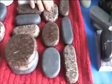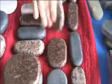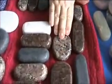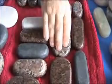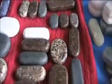These are the layout stones, and also used in the facials. We choose thinner stones because they're more comfortable to lie on, and they're also great and more dexterous to use around the face and neck.